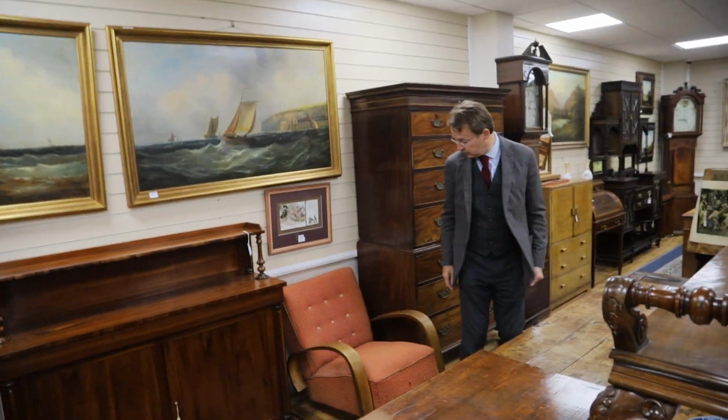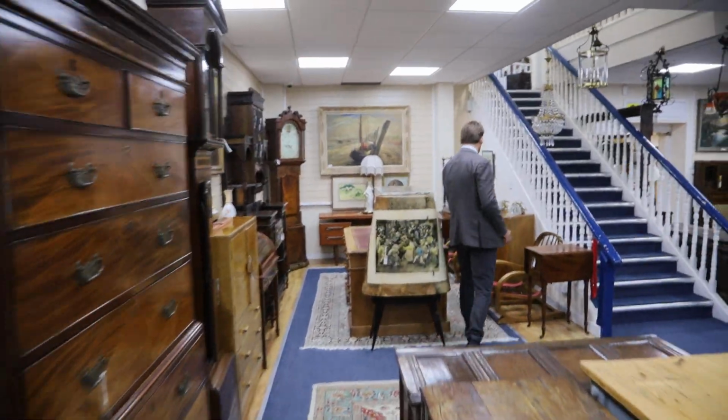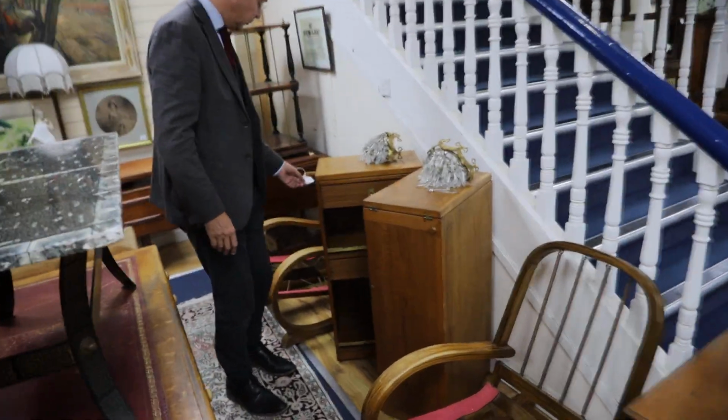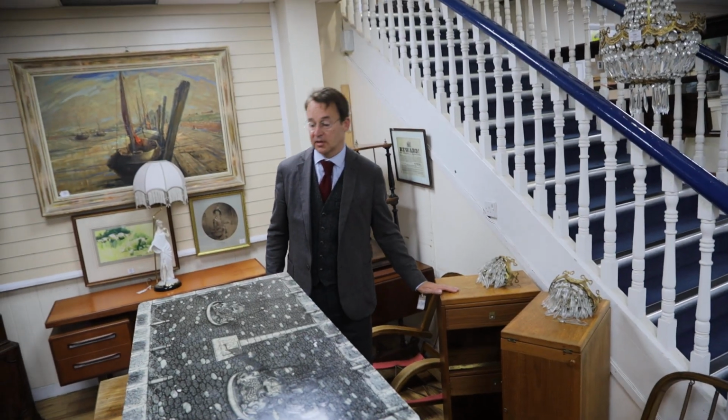If you're into more modern funky things, we have all sorts of interesting 50s and 30s and 40s pieces here. Various frames down here, travelling furniture, boutique yacht bar apparently, lot 1916, in at £400. So if you need to fit out your yacht, that's handy.